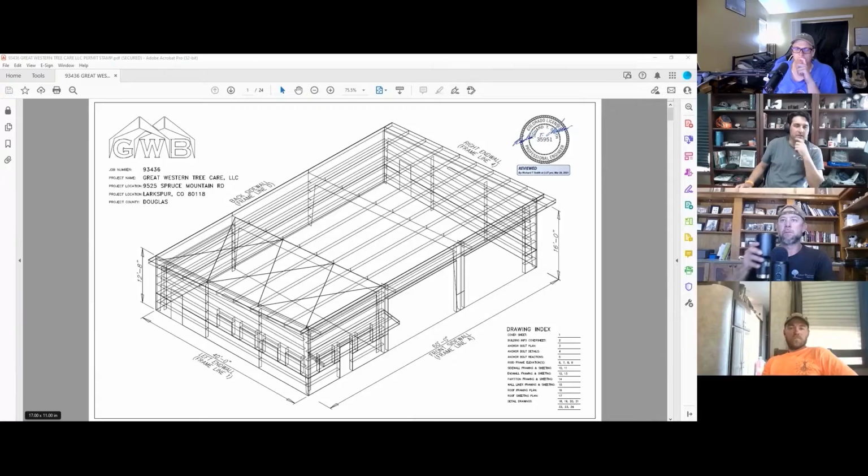Hey, Chad, did you get a soils report before you did your foundation design? We did. We got 2 of them, actually. And did you have GWB do your foundation design, or did you do that in-house or locally? It was GWB did all of it. So you wound up with this 40 by 60. How did you come up with that dimension?